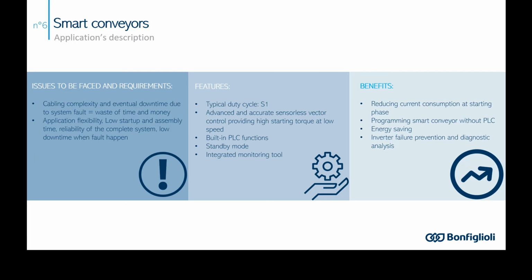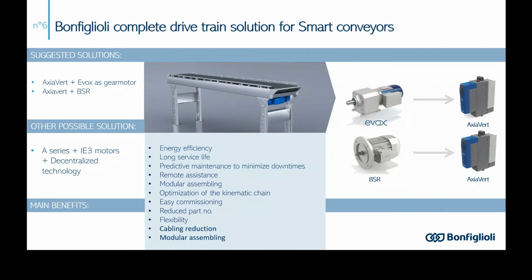In the vast world of smart conveyors, typically characterized by continuous duty cycles, our solutions, thanks to features such as built-in PLC and integrated monitoring tools, allow to reduce downtime and prevent failures. We don't need a dedicated PLC to program the smart conveyor, and ultimately, we offer an efficient solution to reduce energy consumption and optimize the TCO.